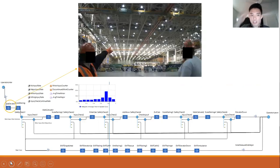So we inputted the process flow into our AnyLogic simulation model. There are 2 separate types of paths for our model. They're the minor injury path and the major injury path, each with their different injury rates. Injuries are considered major if they require paramedics to be called on site.